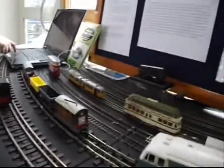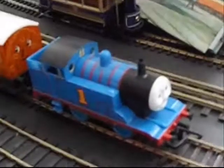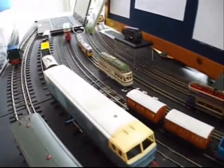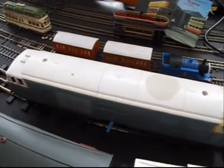Here we are, model railway exhibition, along with Crane Brush 27. Hello. There's Toby. I'm Humbly. There's Thomas as well. Yeah, and Thomas. Yeah. Naughty Diesel. Looks a bit like Beck in the railway series.